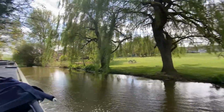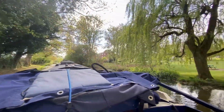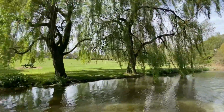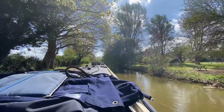It's a windy old day. No, I think it's a plastic bag or something. Boat's starting to crab a bit down the canal because of the wind.